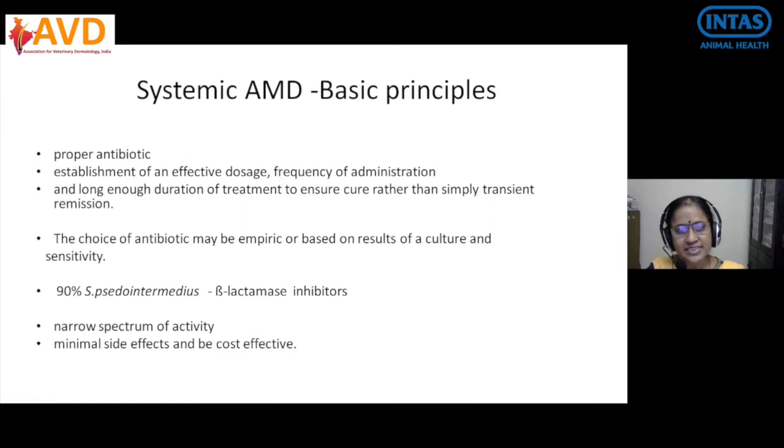Because most of the time in skin disease, the administration is for weeks together. So once a day is ideally more comfortable, and you need to select the antibiotic accordingly. You expect a long duration of treatment, so we need to continue the treatment long term. Accordingly, we usually select an antibiotic with fewer side effects. Most of the time, how you give antibiotics is only empirical, based on your experience. Very rarely will you go for culture and sensitivity.